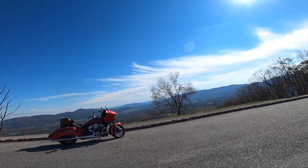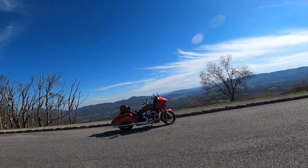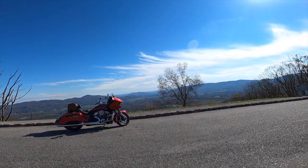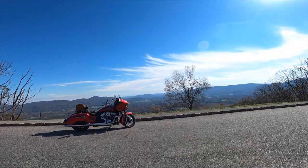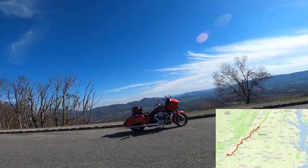When I started riding a bagger, it was for comfort. But it's got bags. I always planned to do long touring rides, but with all the crazy stuff happening this year, I just never really had a chance until today. It's Halloween. We are riding down the Blue Ridge Parkway.